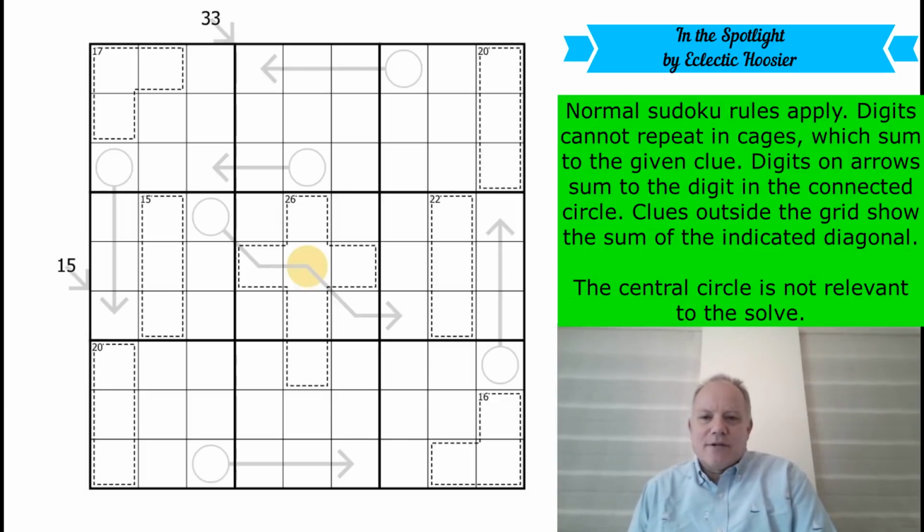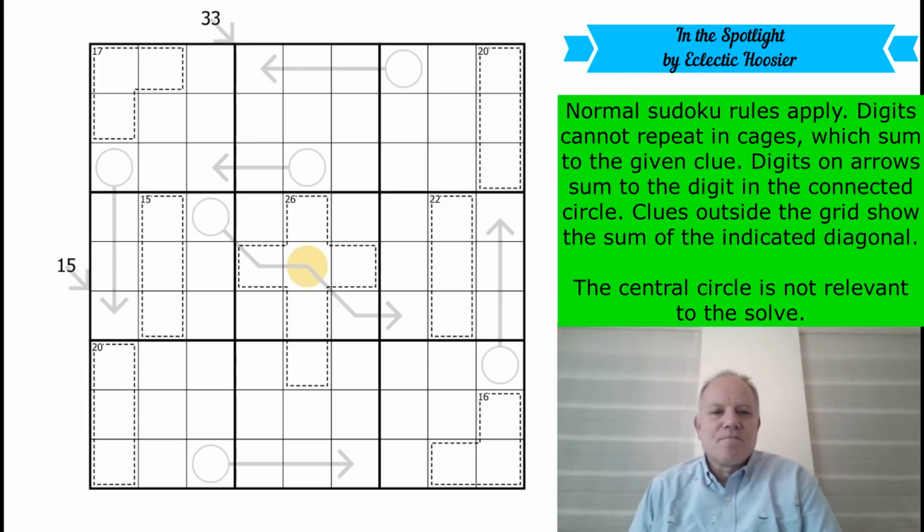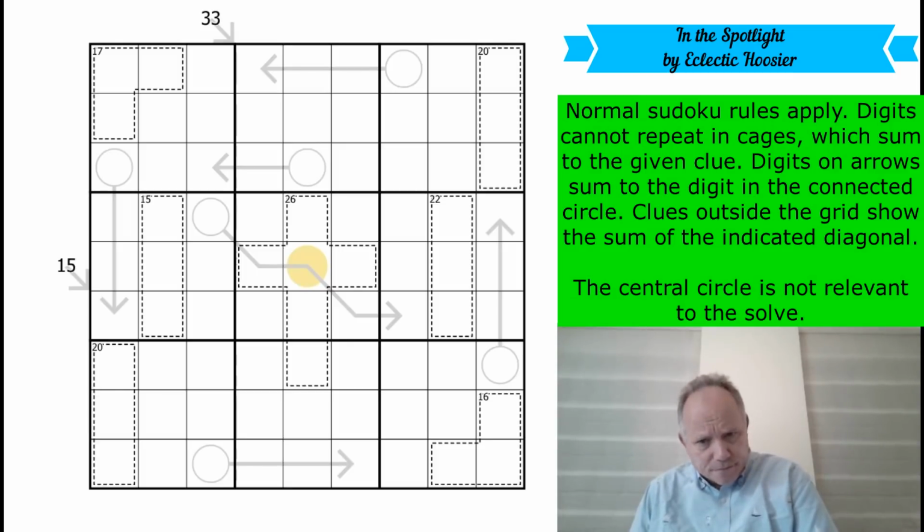I'm going to do a puzzle called In the Spotlight by Eclectic Hoosier. Now, watch out on the rules here, because there is a completely unnecessary bit of art in the puzzle, which is the yellow circle in the center. Normal Sudoku rules apply. Digits can't repeat in cages, which sum to the given clue, normal killer. Digits on arrows sum to the digit in the connected circle, normal arrow rules.